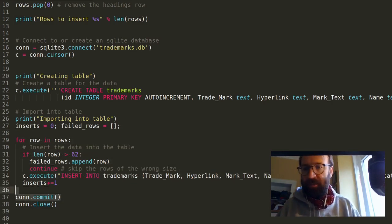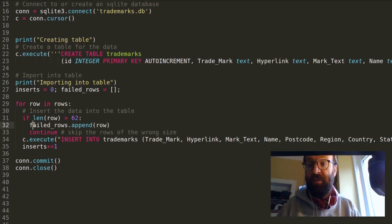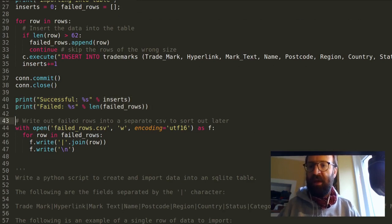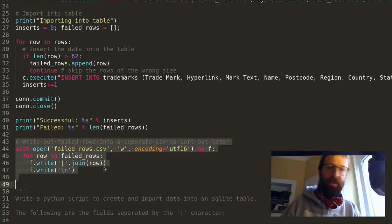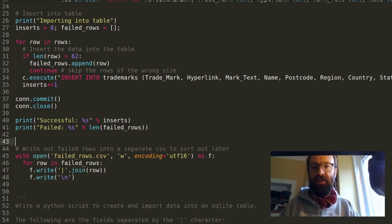And once we're done with that, we commit. So in fact, running execute doesn't actually commit those statements to the database. It doesn't write to the database until you hit the commit function and then close. So at this point we will have saved our data into the table, and we will have some failed rows. Finally, we print our successful inserts and how many we failed, and as a last point, just to take a look at what failed, we write out some failed rows into a CSV to sort out later. So we can deal with that.